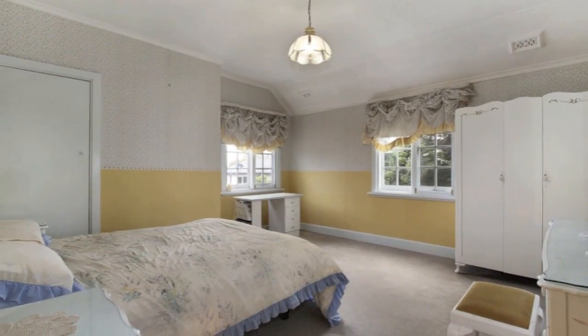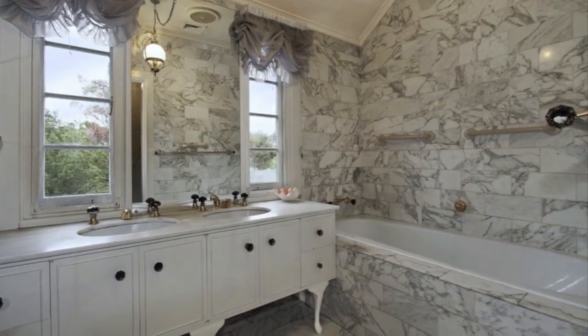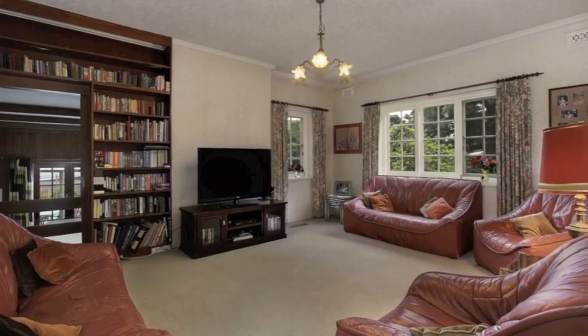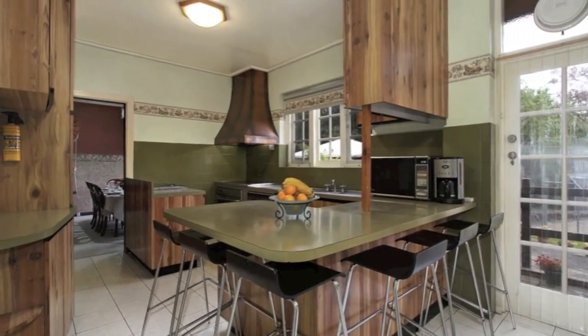On the top floor, five bedrooms share a split bathroom, comprising separate toilet, bath and shower rooms. While a ground floor bedroom has a semi-ensuite, the ground floor provides zoned living and entertaining areas, serviced by an original kitchen with updated Sir George cooking appliances and a dishwasher.